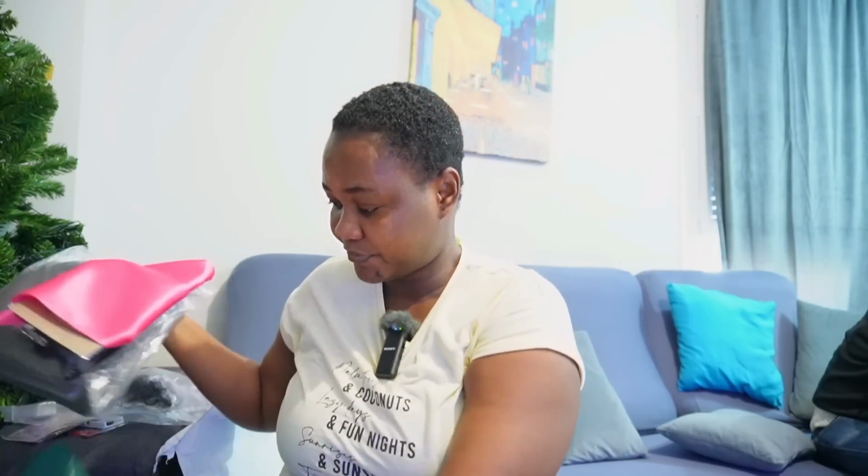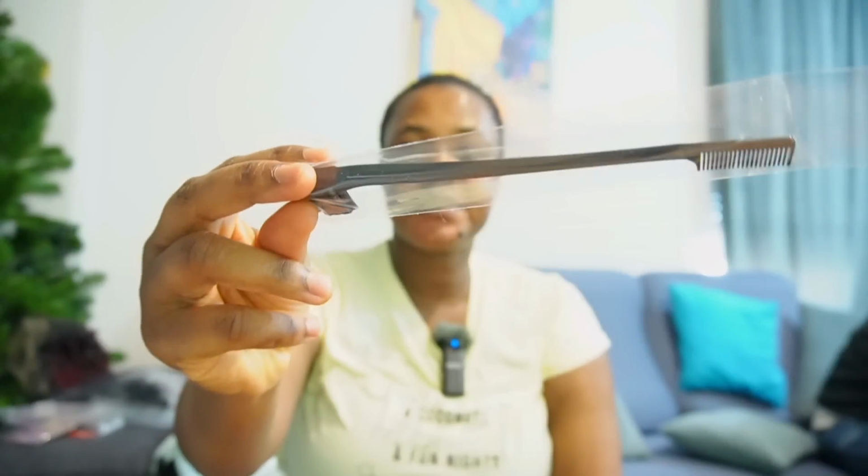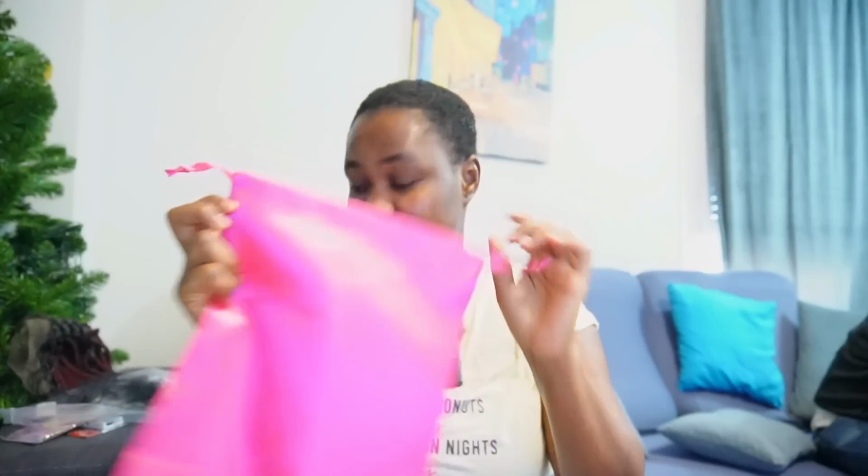And also, it came, I told you it's 2 weeks, right? And this wig is a straight wig. It came with a wig cap as well, and also this for the edges. It's also frontal and a bag. Maybe if you remove the wig and you don't have where to put it, you just put it in the bag. So I bought size 26 inches.